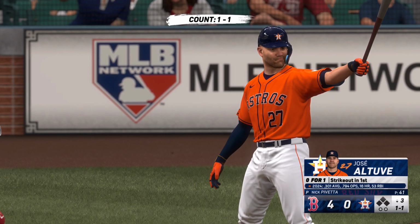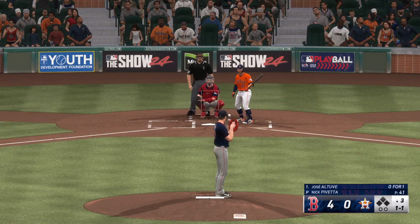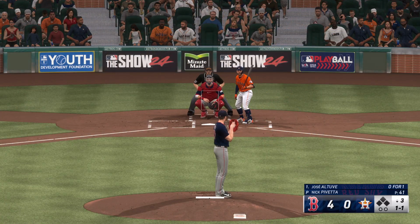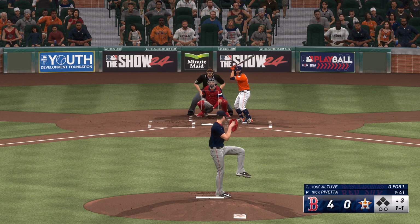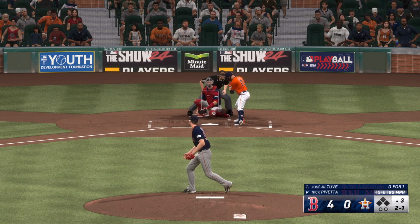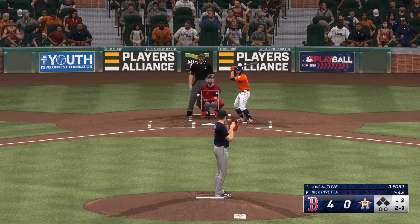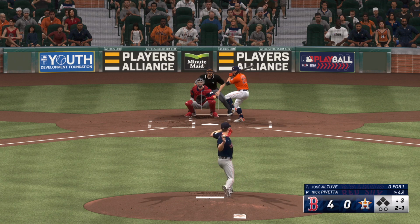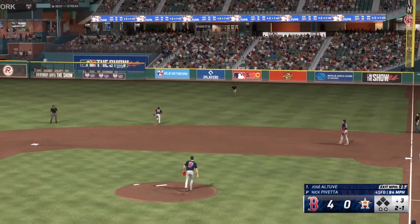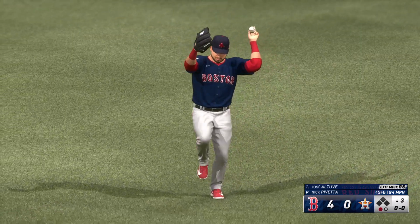Ready to go for the last half of the inning. Here's the second baseman, Jose Altuve. And a pitch. Ball. And that one missing low. 2-1. Swings and sends a rocket to right. Abreu makes the grab. And there's one down.